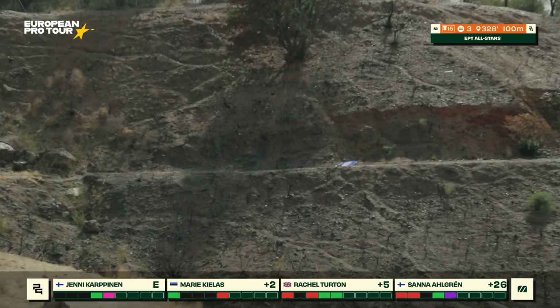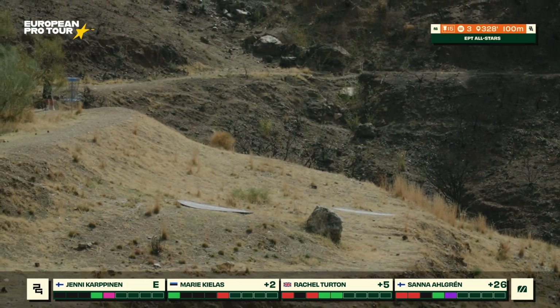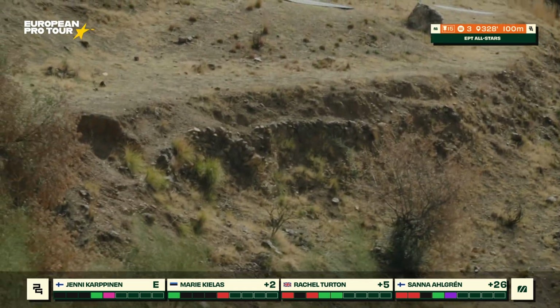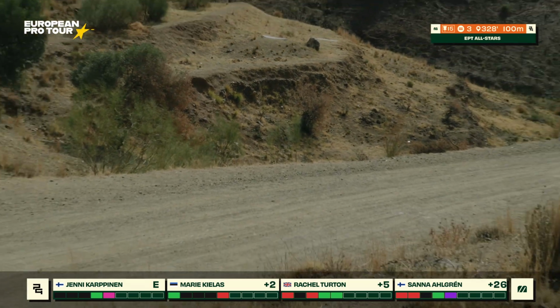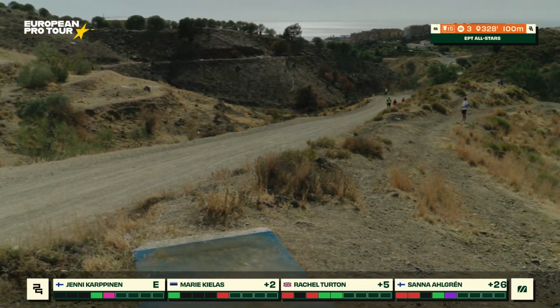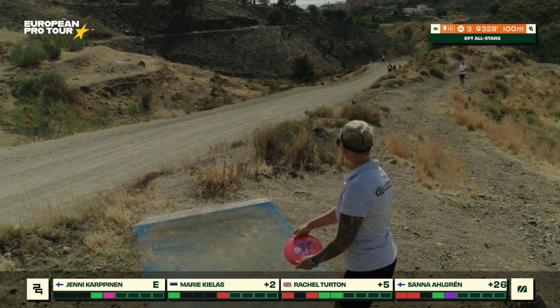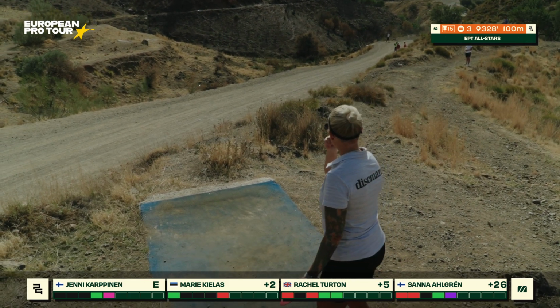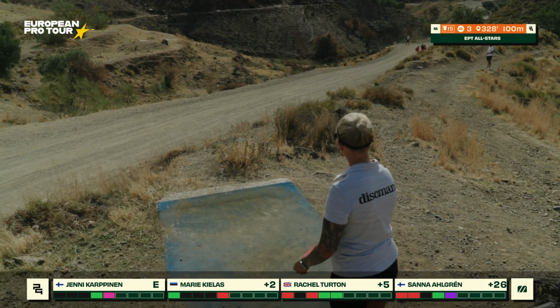A little bit too much width here, as her disc is fighting left towards the basket, but unable to get up the hill. I think just a simple 3 for Jenni there, although she has shown to have some incredible long distance attacking, especially in the back 9 of round 2. We go to Sanna here.